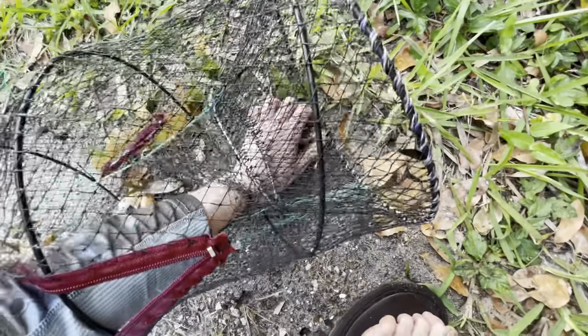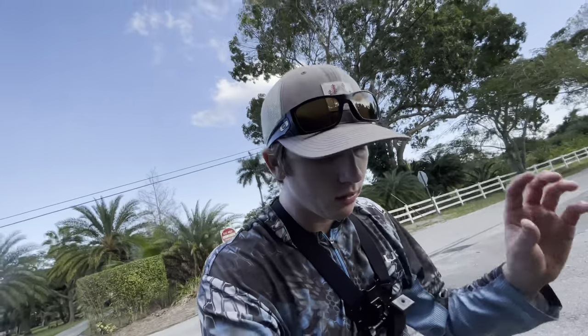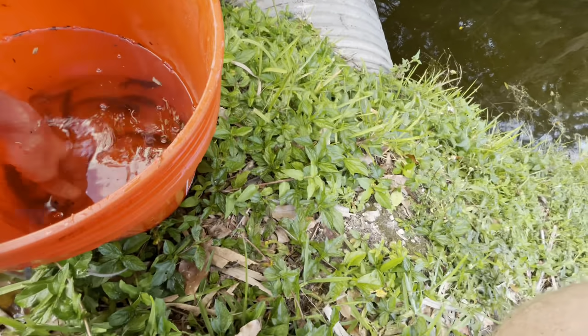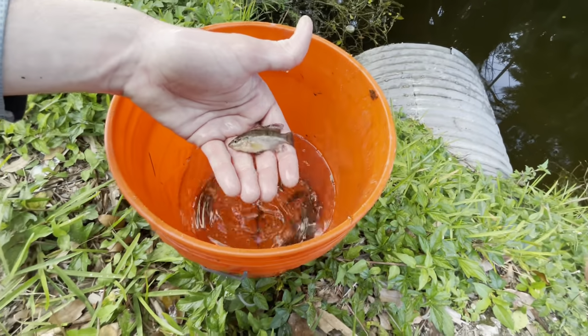Okay, we just caught something insane. I don't want to freak out yet, but I think that is insane. All right, last guy. There we go. Okay, I think we got a normal jewel cichlid in here too. Let me try and grab him. Here he is.